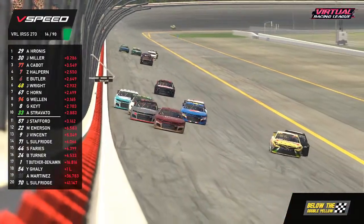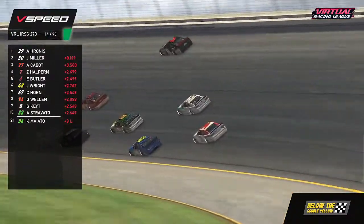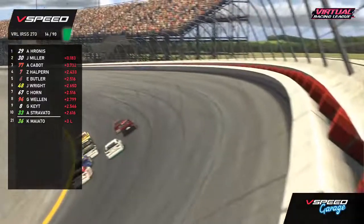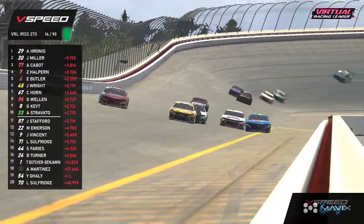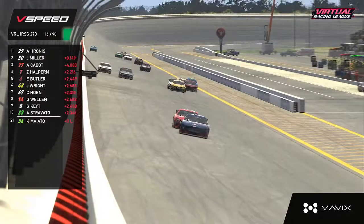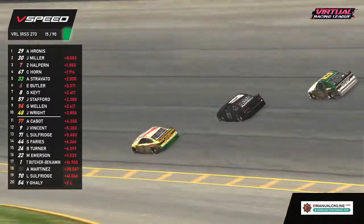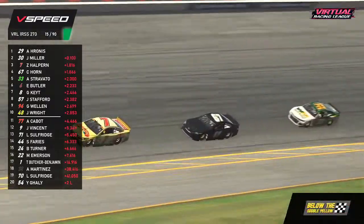Zach Halpern leading this group. It's Connor Horn right there behind him, trying to make his way forward. And this is actually now starting to become a battle for the top 5. A battle for stage positions as the top 2 now out in front. Angelo Ronas and Jeremy Miller, they're all by themselves. 2 seconds in front of Zach Halpern, who's trying to hold all of these guys at bay. There'll be 5 laps to go to the end of the stage.